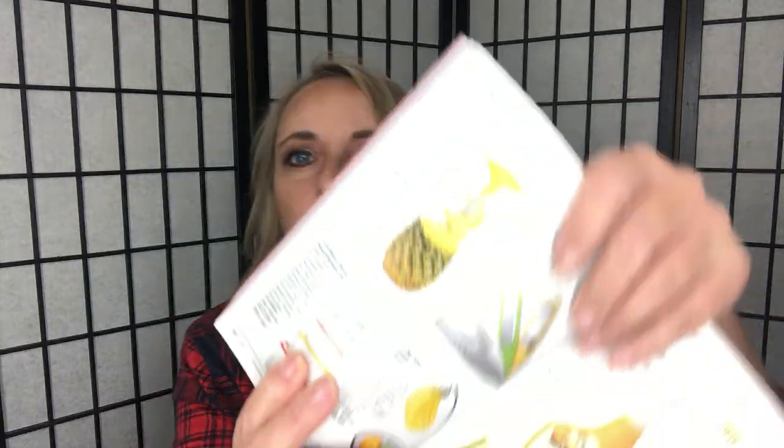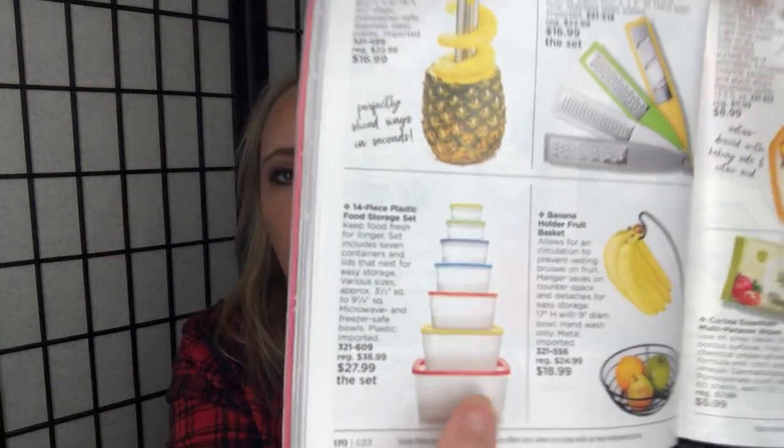Okay, we have these food storage sets on page 170. I tell you what, I've said this before, if I've said it in other videos and you didn't catch it, probably about 6-7 years ago, I bought storage bowls similar to that, but they were round, from Avon, and I still have those things, and I use them all the time. Such good quality on some of these household items that Avon carries. You know, better quality than what you would think it would be.